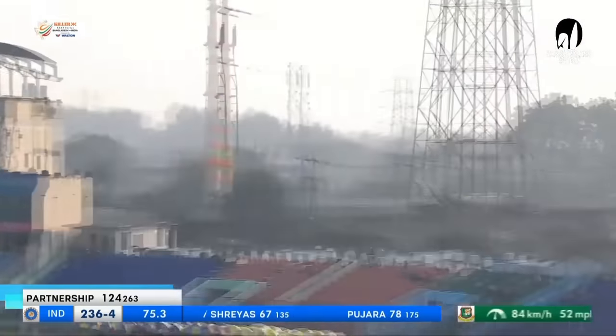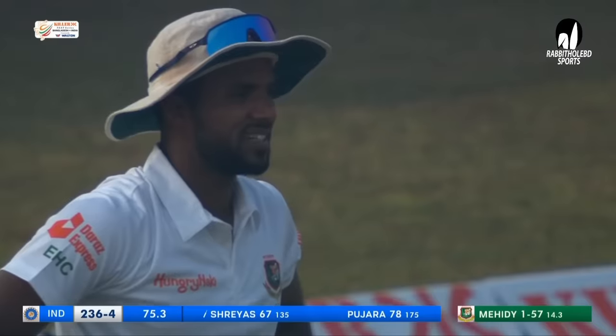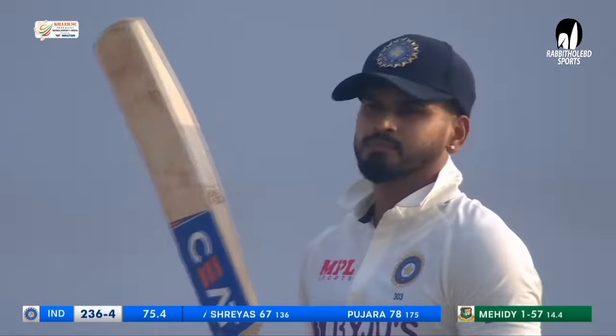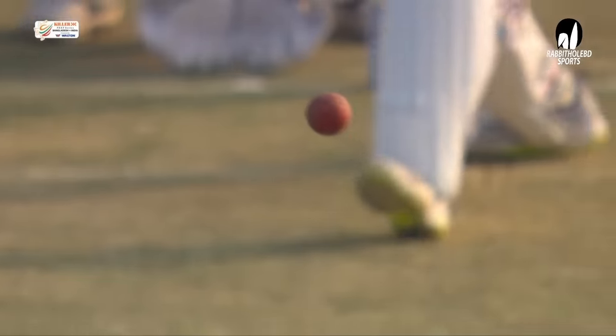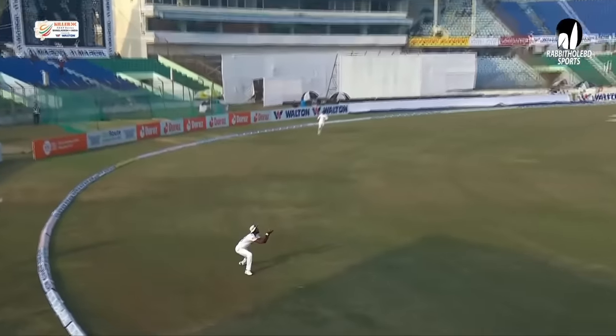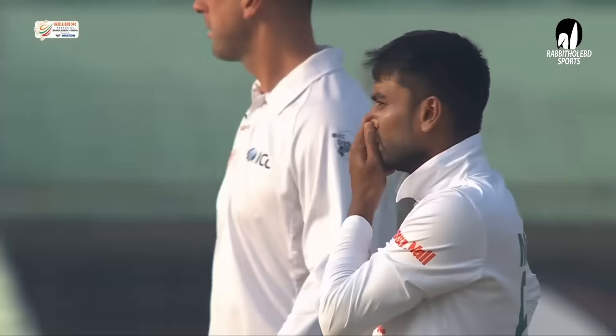Big shot. There is a man out there, though. Drops it. Straight to him. He positioned exactly what Shakib would have wanted, exactly what Mehidi would. Believe it, but you've got to believe it. It's a poor shot in the end. He gets away with it. Easy, easy chance. And he drops it.